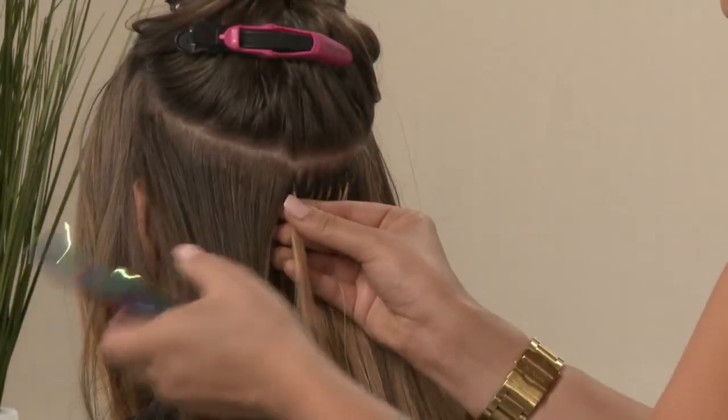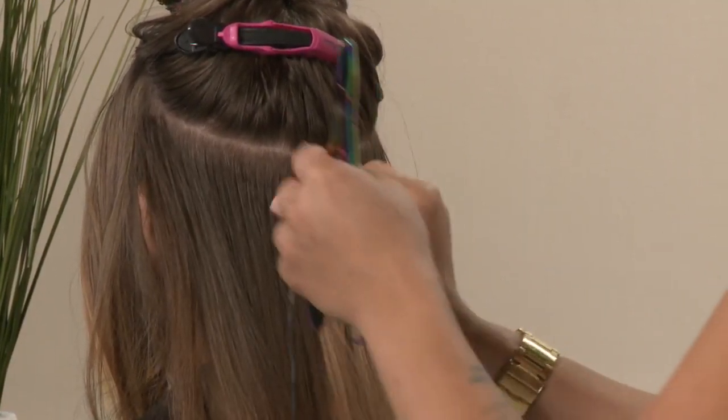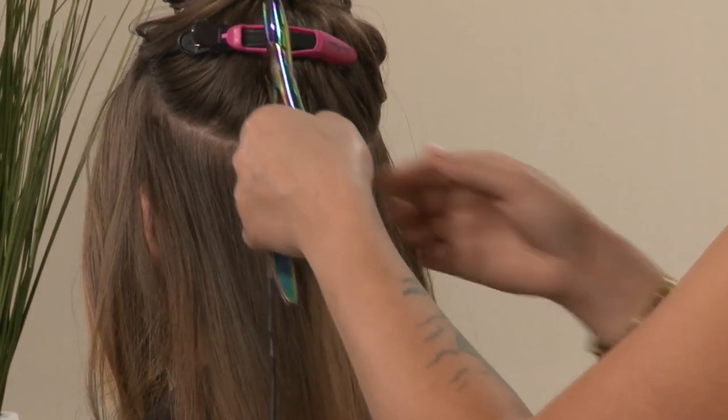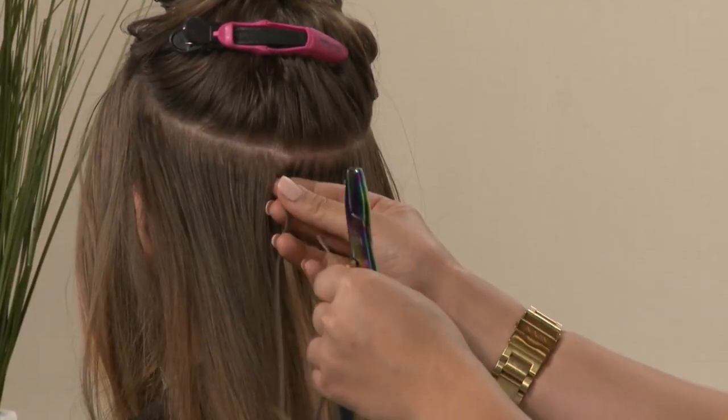So I'm just gonna pop in a couple more. That way you can see. And what you always wanna focus on is consistency. You want every single one of these extensions to line up beautifully right next to each other, especially when you're going for length and volume.